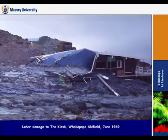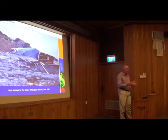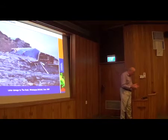This was a lahar that managed to get out of the crater lake and come towards the Whakapapa ski field, and here's what was the Government Tourist Corporation's kiosk in the ski fields in 1969. There are now no longer any buildings in the channels of the ski field anymore. They're all on ridges.